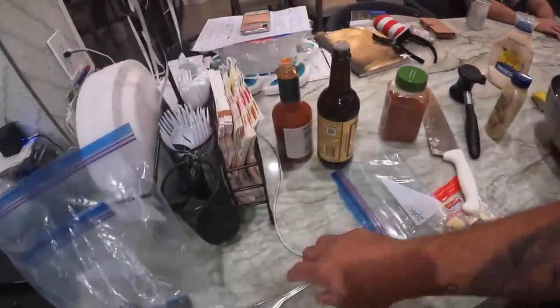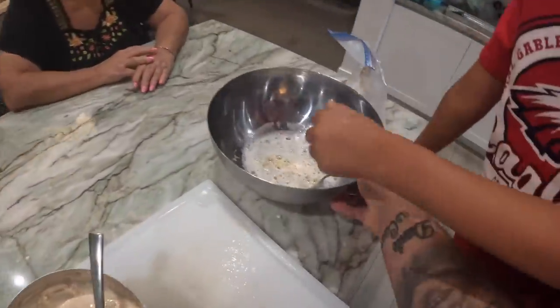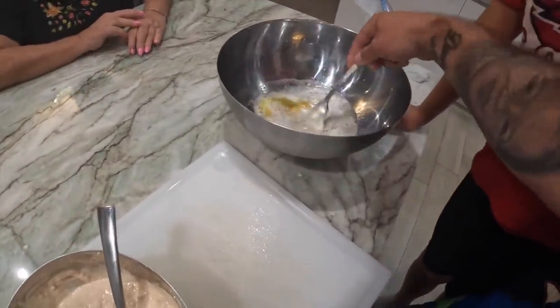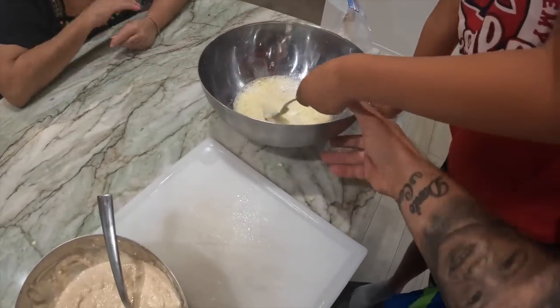All right, now I need you guys to whip this up, okay? Slowly, don't spill it everywhere. Whip it. Like this, okay. Look, you gotta have the flick of the wrist. All right, here. The other hand, you're lefty. Oh, you're lefty, go.